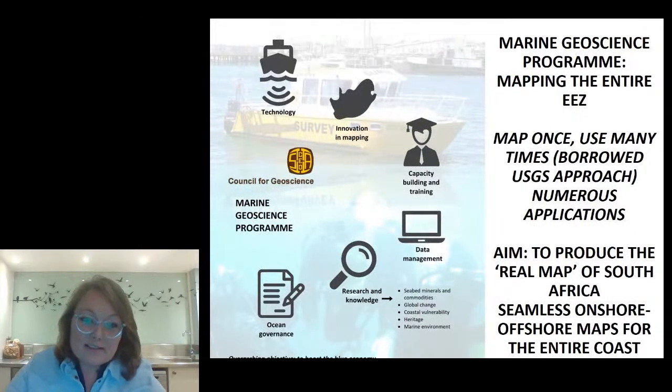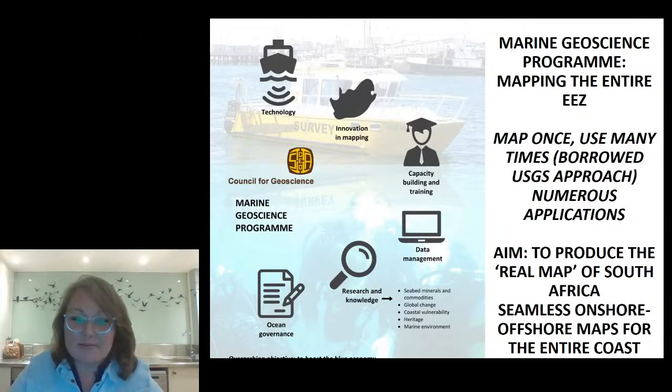At the CGS, we have a marine geoscience mapping program, which is a government-mandated project to map the whole exclusive economic zone. We've done less than 5%, which is pretty scary, terrifying actually, but it's an exciting prospect as well. We want to do this as well as we possibly can and use a term that the USGS coined, which is to map once and use the data many times. So we must be sure that we do it properly now, so we don't have to repeat this in 10 or 15 or 20 years.